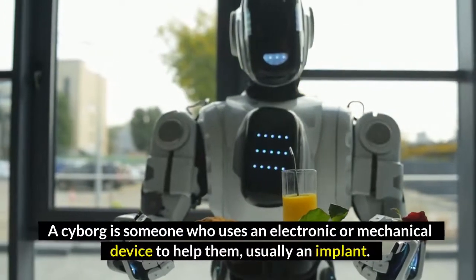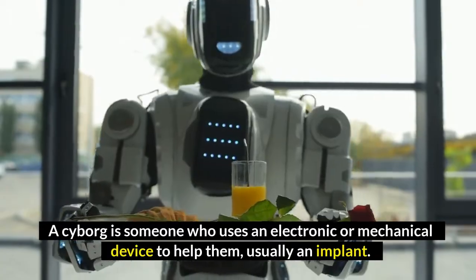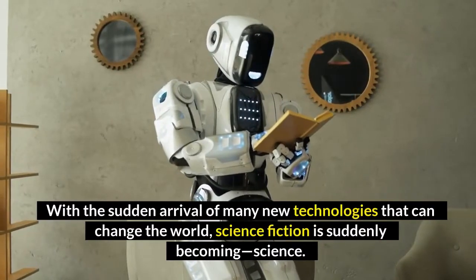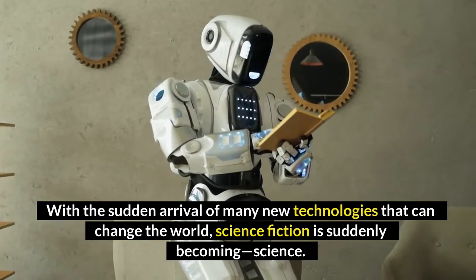A cyborg is someone who uses an electronic or mechanical device to help them, usually an implant. People used to see cyborgs in movies, on TV, and in comic books. With the sudden arrival of many new technologies that can change the world, science fiction is suddenly becoming science.